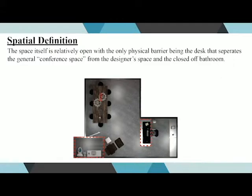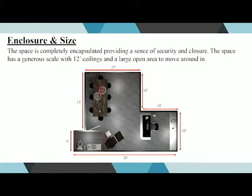So with spatial definition, the space itself is relatively open, and I wanted the only physical barriers to be the desk that separated the designer space from the general conference space, and obviously closing off the bathroom. It'd be kind of gross if it wasn't. And the space is completely encapsulated, providing that sense of security and closure. And I wanted the space to feel generous, so it's a generous scale, has 12-foot high ceilings, and I wanted to have a large open area to move around in. So breaking up the space and having area to move around while still having a generous scale makes the office feel bigger than maybe it actually is.